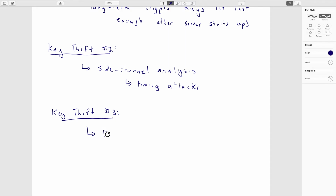Okay, another idea is we mentioned downgrade attacks. Okay, so the way HTTPS works is it offers actually a whole bunch of different crypto algorithms that you can use. Okay, so there's a whole bunch of different key exchange algorithms, and there's a bunch of different block ciphers and stream ciphers and so on.